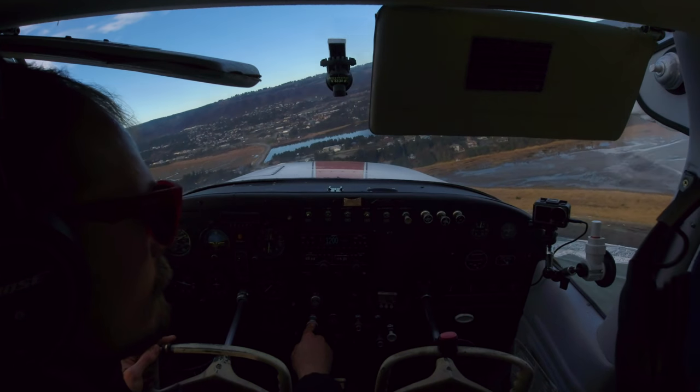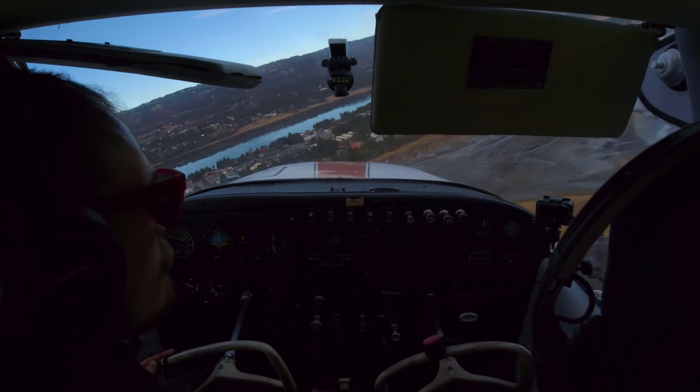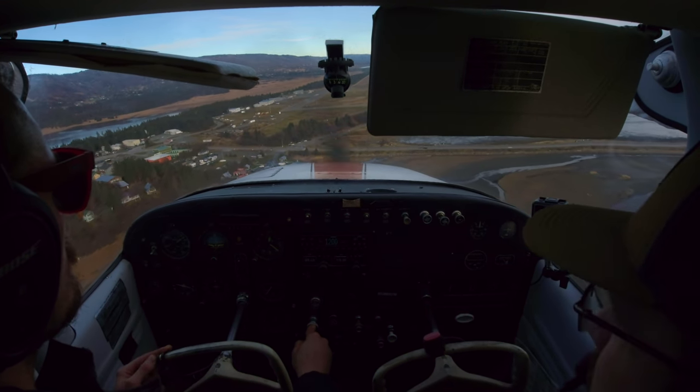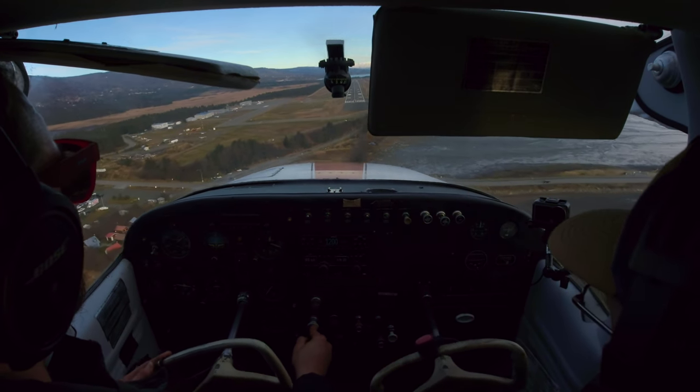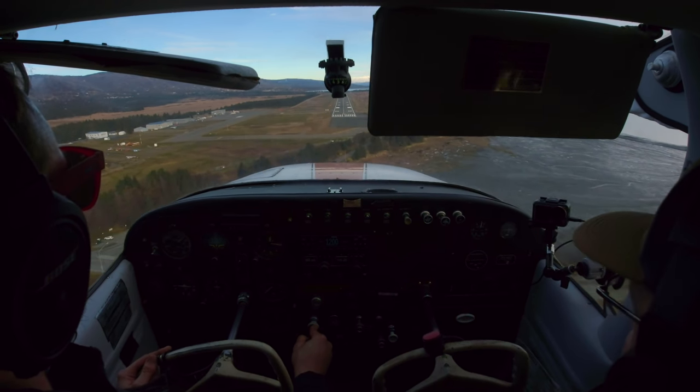Homer traffic, 23 uniform, turning final, runway 4, Homer. Rolling a little bit more power. A little bit more. A little bit more. Right there. And then let's push the nose down just a little bit. And retrim for that.